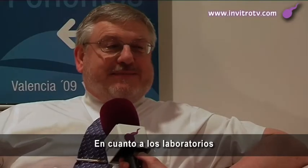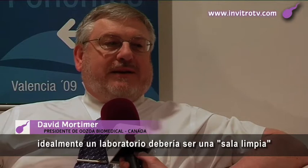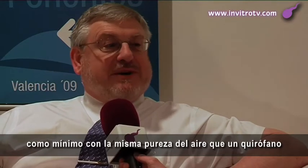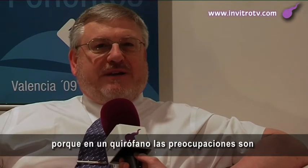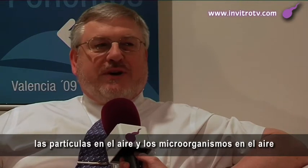In terms of laboratories, the laboratory should ideally be a clean room. It should be at least of a similar quality of air to an operating theatre. But we need to be more careful than that, because in an operating theatre people are concerned about the particles in the air, the microorganisms in the air.